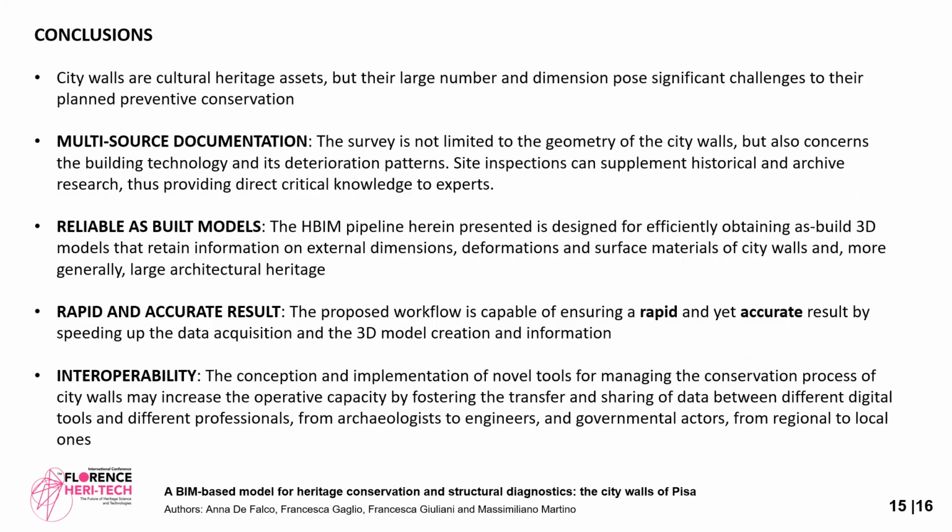To conclude, this contribution examined ancient city walls and addressed the challenges of creating HBIM models for heritage conservation and structural diagnosis. The study emphasizes the importance of multi-source documentation to achieve a good knowledge of the asset under investigation. A historical, documentary or material source is important to address planned preventive conservation. The workflow stands out for the ability to produce reliable as-built models in an efficient way. In fact, we were able to import complex 3D textured mesh elements in the BIM environment and to compile HBIM information bringing together diverse software and tools such as ArchiCAD, Rhinoceros, and Grasshopper.